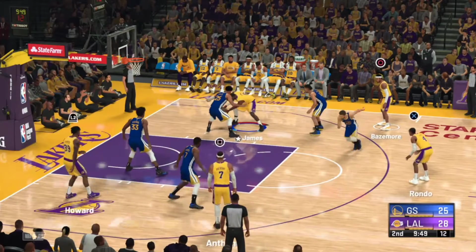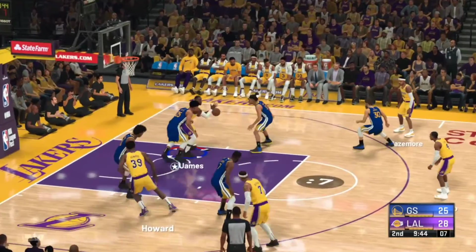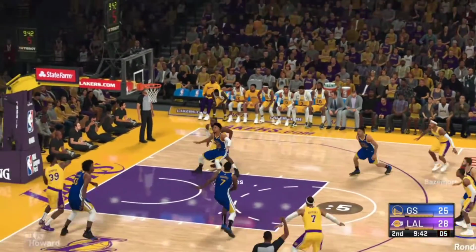And buenas noches, basketball fans. It's Latin night here on 2K Sports. And you might have noticed the custom jerseys worn by the players.